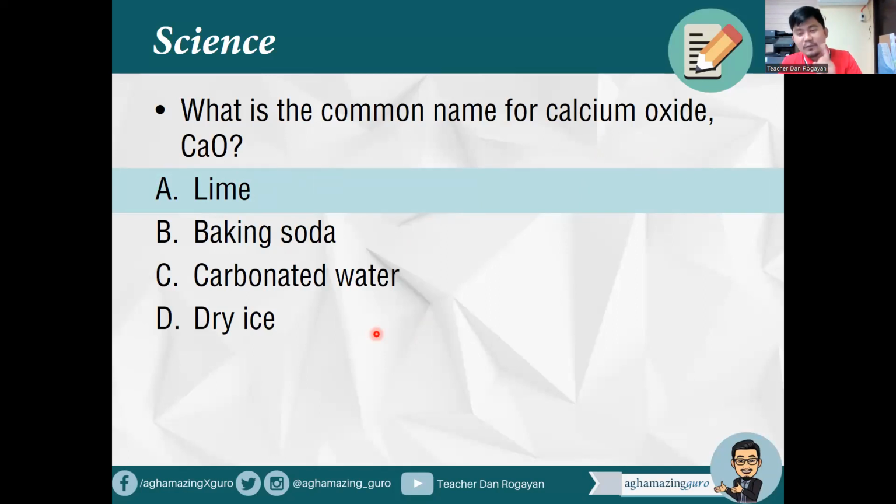By the way, is dry ice a compound? Yes or no? Is dry ice a compound? Who says yes? Okay, dry ice is a compound. Yes, it is a compound because dry ice is frozen carbon dioxide. That's correct. So it's frozen carbon dioxide. Therefore, carbon dioxide is a compound.